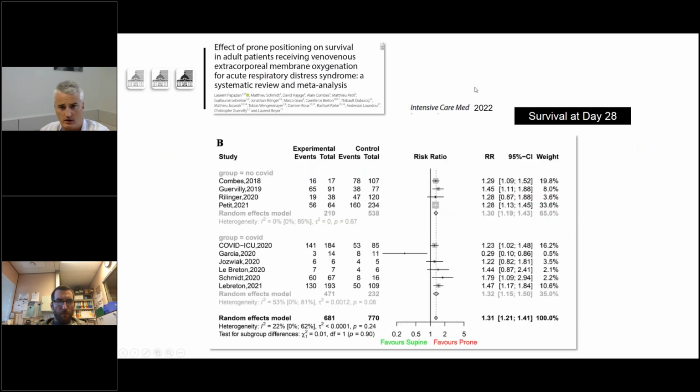More recently, a few weeks ago, because it was published in 2022 in Intensive Care Medicine, this is a meta-analysis with individual data of all the retrospective cohorts that have been published so far. And you see that when you pool all studies published so far about prone positioning on ECMO, and when you look at the survival, you have a strong signal in favor of proning on ECMO to increase the overall survival of these patients.